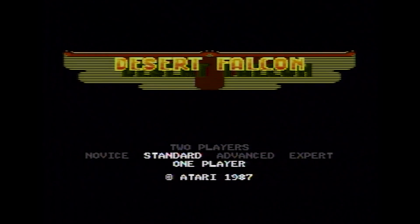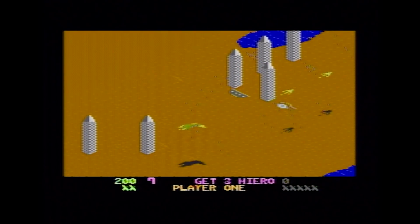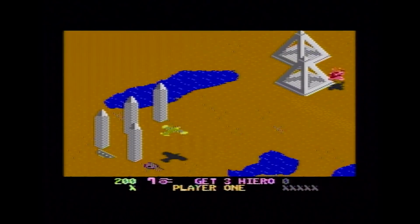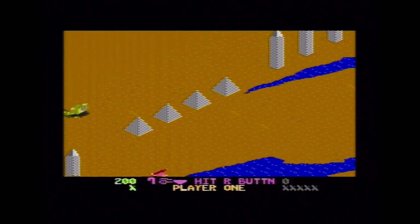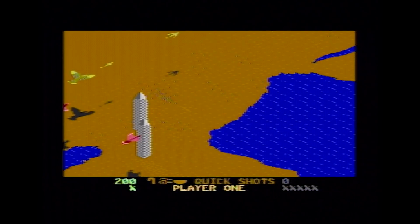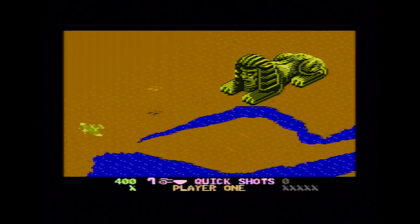Desert Falcon, an interesting game. All these kind of box of games I've got here. It's a bit like Zaxxon, but you're a flying bird. And it's quite good fun. It's well presented. Sadly, it only has the basic TIA 2600 sound, like all of these games apart from Commando and Ball Blazer.